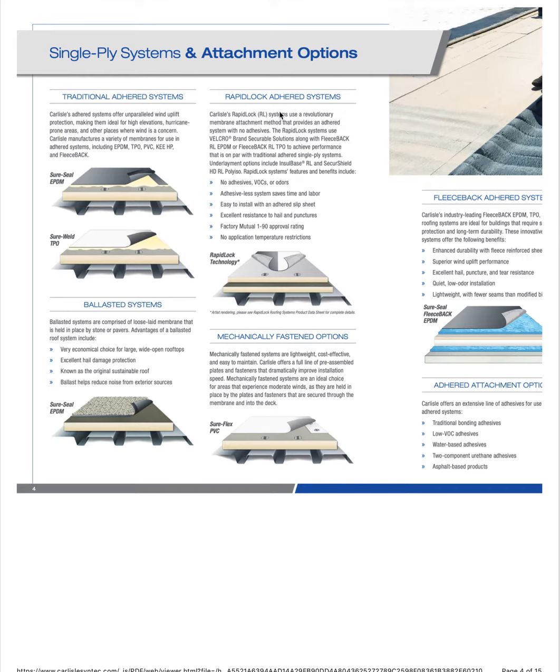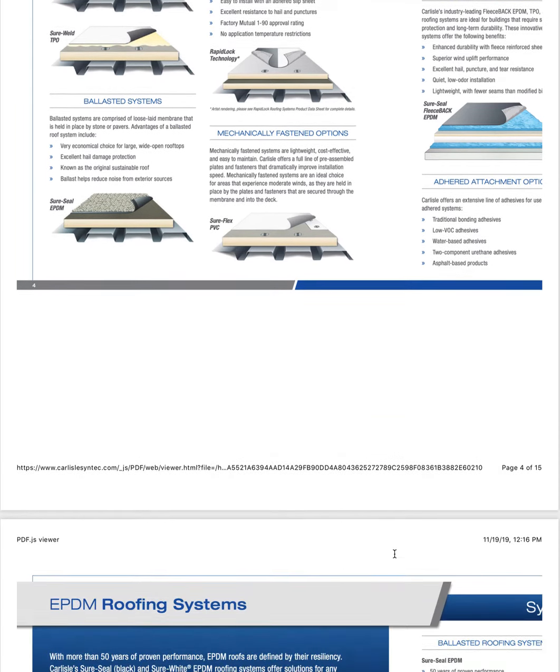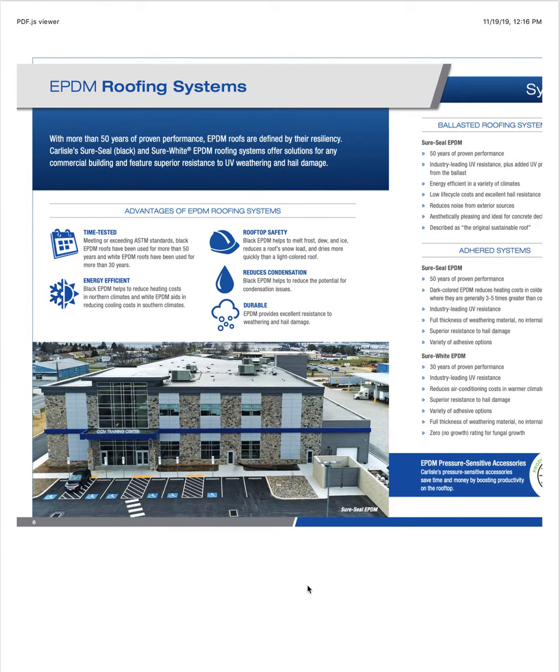Okay. Now, there are rapid lock adhere systems, and there's also the option of using the new TPO with a fleece back system, which I'll get into. It's quite a bit more costly, but it will have a better warranty, especially when you get into your green roof systems. So that's getting into your actual roofing system.